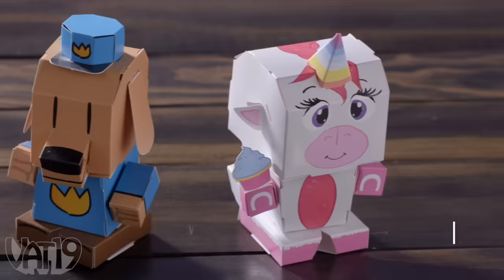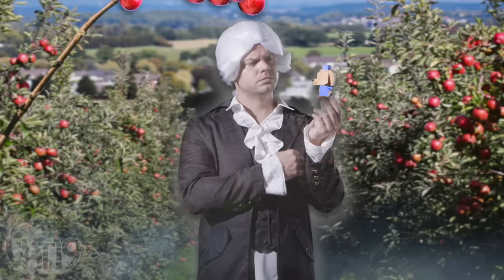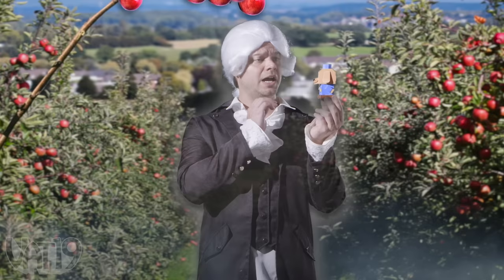Reimagine the action figure with Cubles. Playable paperboard models that go from 2D sheets to 3D models so easily, you'll have to ask Isaac Newton's ghost if it breaks the laws of physics. Oh, I'll allow it.